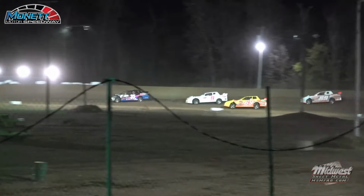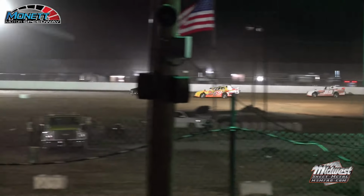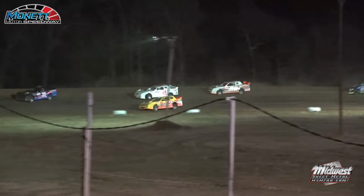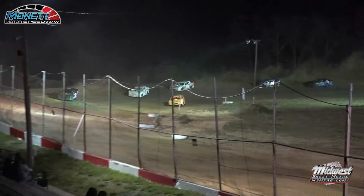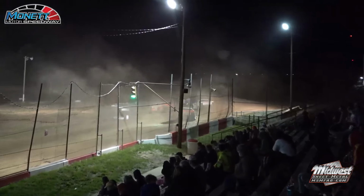Coates jumps out to the quick lead. Brian Brown looking to the inside. Oh, Robbie Bratton figures some stuff out there on the break. Still fighting from that top side. Robbie Bratton wanting to hold on to that second. Brian Brown looking to the inside of Johnny Coates.